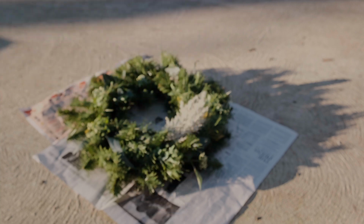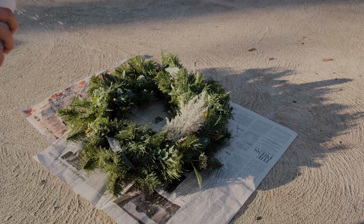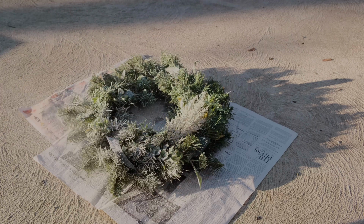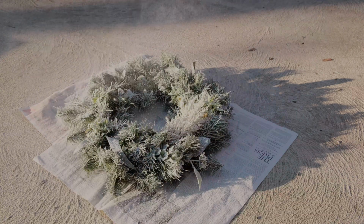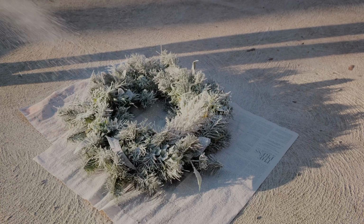Next, I used this faux snow to give it a slightly flocked look. This is not flocking, however, it has that look to it. I wasn't sure at first how long it would need to set, but it actually needed to set for like 6 to 8 hours, so I ended up leaving it overnight.